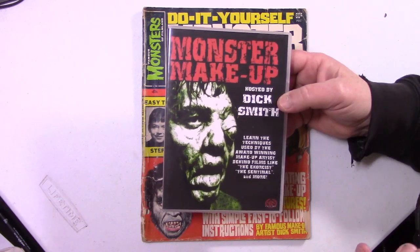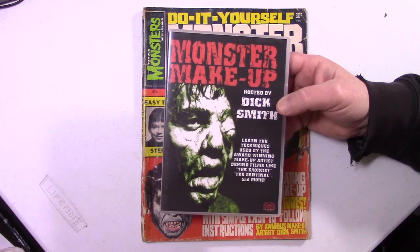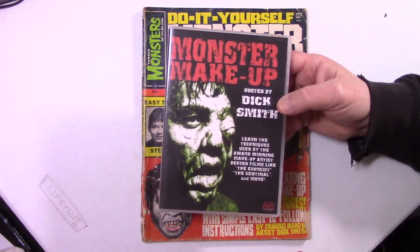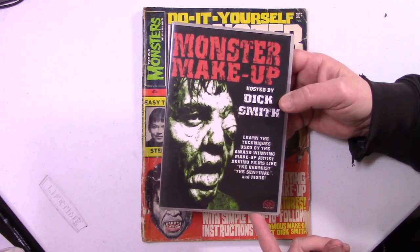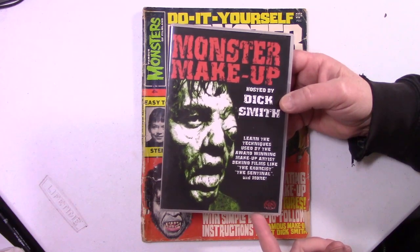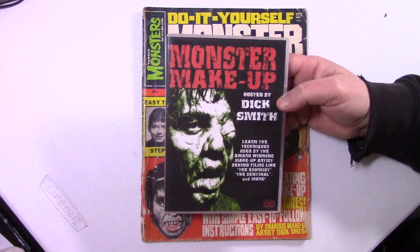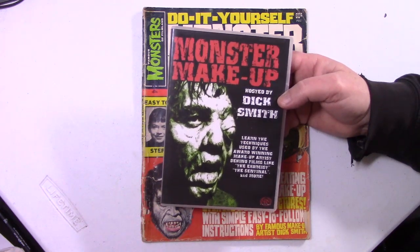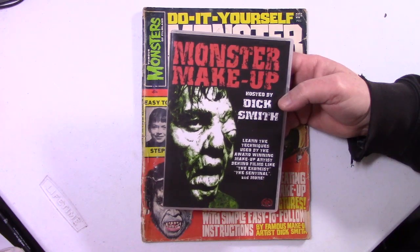Of course, Tom Savini has done several books and videos on monster makeup techniques and so forth. So this combination of Savini and Dick Smith in one DVD is just fantastic, and it is on sale. I love Rick Baker, of course. I love Rob Bottin, and there are numerous others that just did fantastic makeup work. But back in the day, for me, it was Tom Savini and Dick Smith.